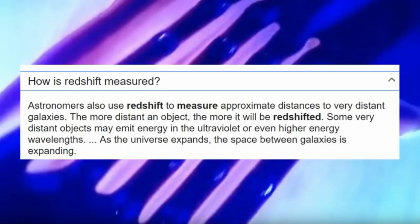How is redshift measured? Astronomers also use redshift to measure approximate distances to very distant galaxies. The more distant an object, the more it will be redshifted. Do you see? The further away, the more redshift. Wrong. Blues are in front of reds, and blues are behind reds. Some very distant objects may emit energy in the ultraviolet or even higher energy wavelengths.